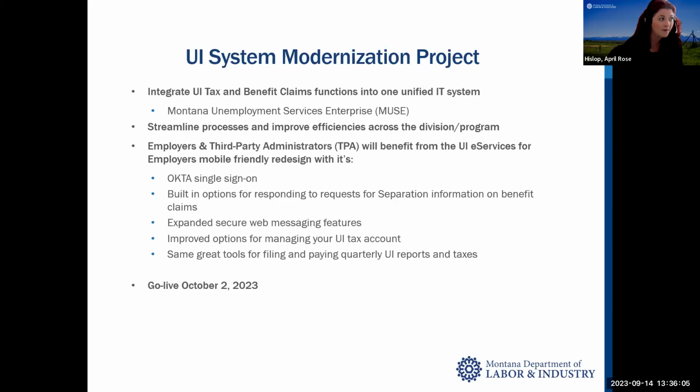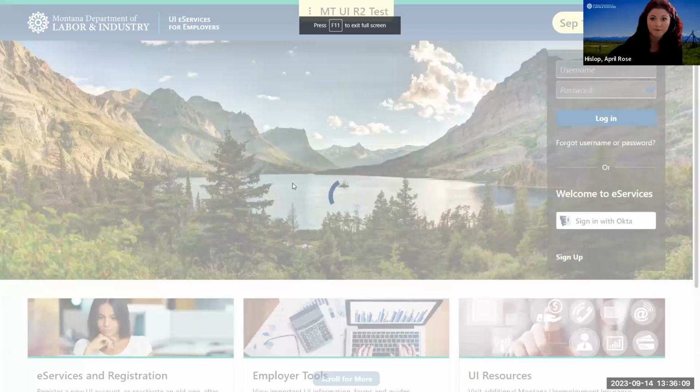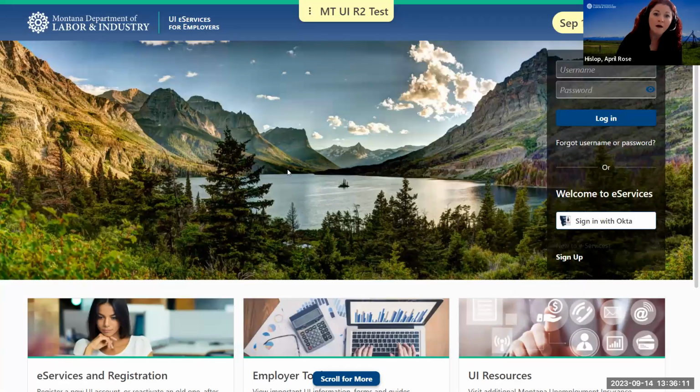with the demo. We are using a test website, and so there are a little bit of differences that you're not going to see on the regular UI eServices website. So please just keep that in mind. Most of it is things like seeing the date, seeing this information here. But for the most part, everything does look the same as what you're going to see out there in production. But we use the test site just to give these demos.